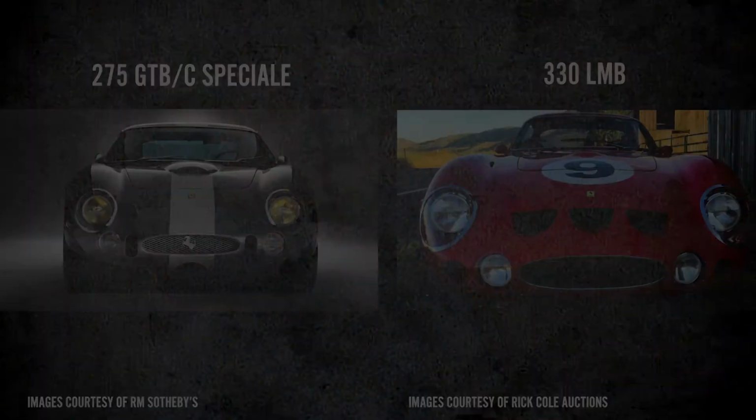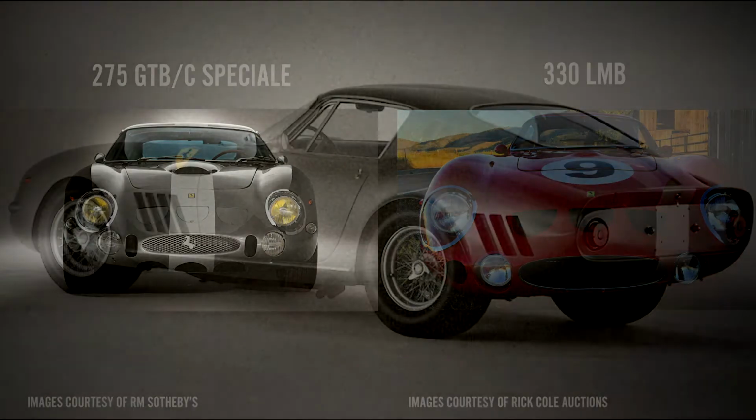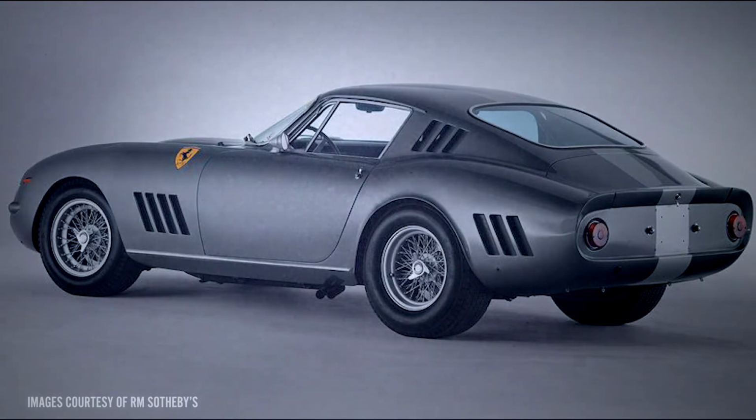First glance at the car, there's multiple influences. Look at the front end, a bit of 250 GTO, a bit of 330 LMB. The team at Maranello thought, despite the GTO dominating racing in the early 60s, we can go even better. So they took the 275 and developed it out. The issue was they developed it out to a point where it was too reminiscent of the 250 GTO. And the FIA thought the same. They refused to homologate the car.